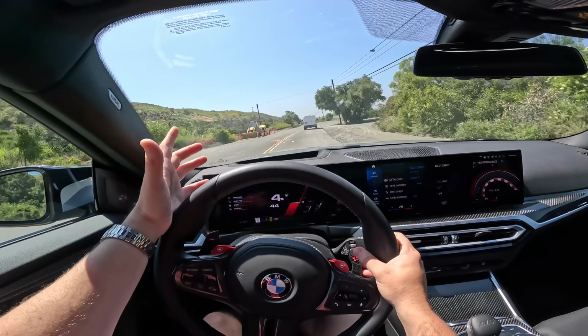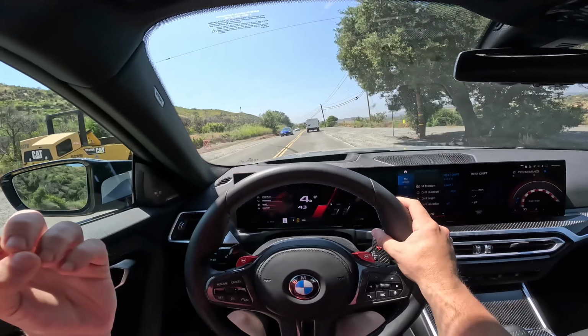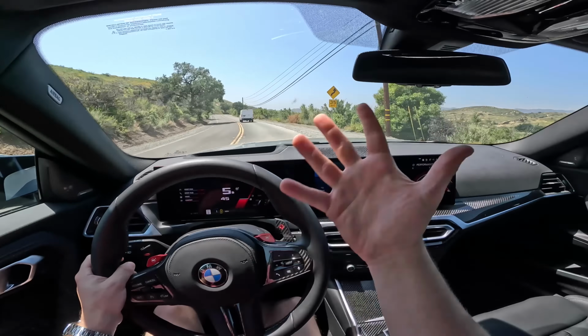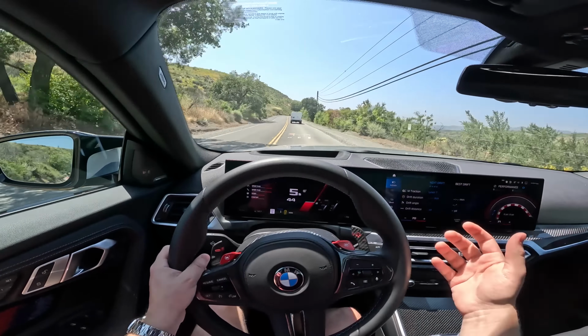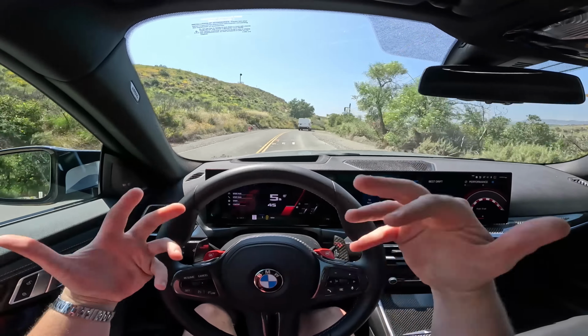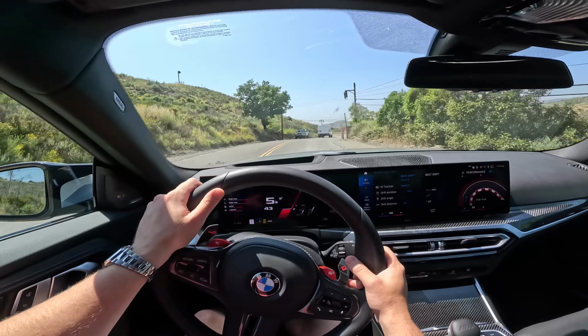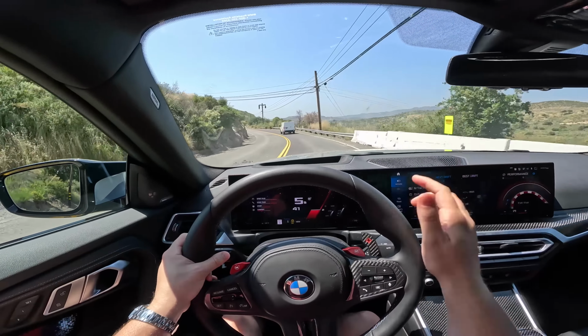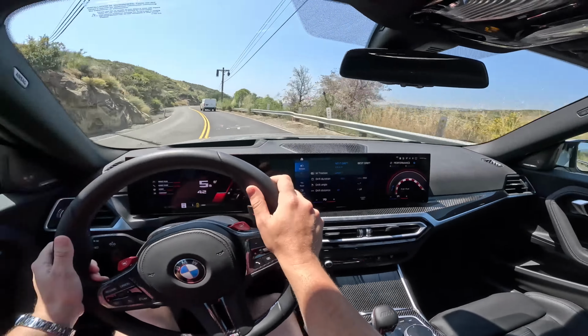M2 is a great car. It's not quite as raw and intense as I was expecting, but you know what? They've got to save that for the potential M2 CS in the future. Very excited to see what they do with that car, or an M2 CSL vibe vehicle. But as an everyday cruiser and a very nice sports car, the M2 is definitely really awesome.